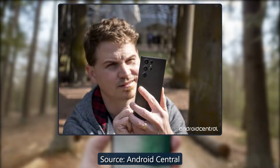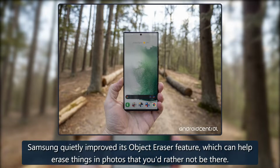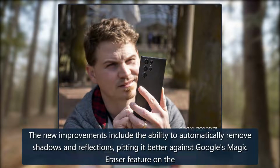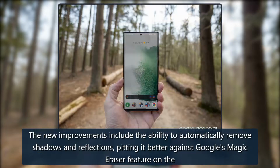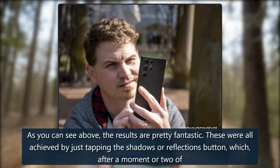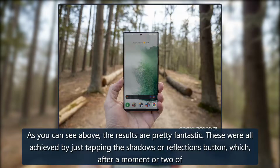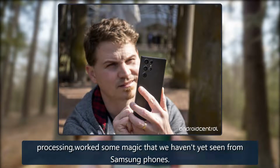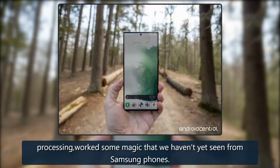Samsung quietly improved its object eraser feature, which can help erase things in photos that you'd rather not be there. The new improvements include the ability to automatically remove shadows and reflections, pitting it better against Google's Magic Eraser feature on the Pixel 6. As you can see above, the results are pretty fantastic. These were all achieved by just tapping the shadows or reflections button, which, after a moment or two of processing, worked some magic that we haven't yet seen from Samsung phones.